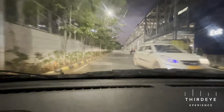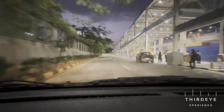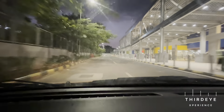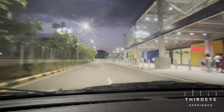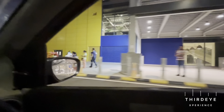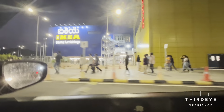We just came out. We finally, after a long struggle, we found a car. We came out and we are bidding goodbye to IKEA. It was a nice day. We came in around afternoon. We were jobless. We wanted to buy a few things. We came in, we bought it. We had food. Yeah, enjoyed. Had a nice time. And we're saying goodbye to IKEA. So you can also plan something with your family or friends.